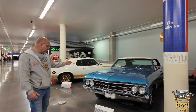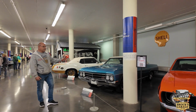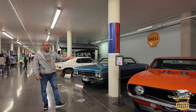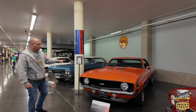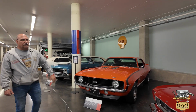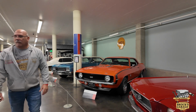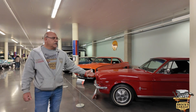The Buick Grand Sport, another car you don't see running around. You just don't see them. Of course, you got the '69 Camaro. That car you do see running around still today at car shows and stuff. But this is a great example of it. Beautiful car. And the Mustang, of course, '66. That's a pretty cool car.